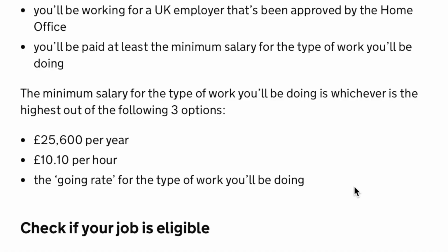You may be eligible to apply. Or the job is paying you 10.10 pounds per hour, or the job meets the going rate for the type of work you'll be doing. Now, it has to be whichever is highest. So let's say the going rate of the job you're doing is 30,000 pounds per year and you get a job that pays you 25,600 pounds per year. It is not eligible for skilled worker visa.